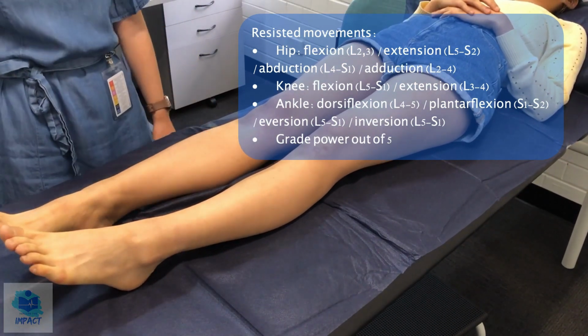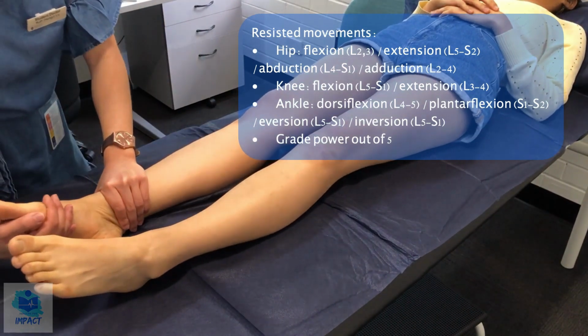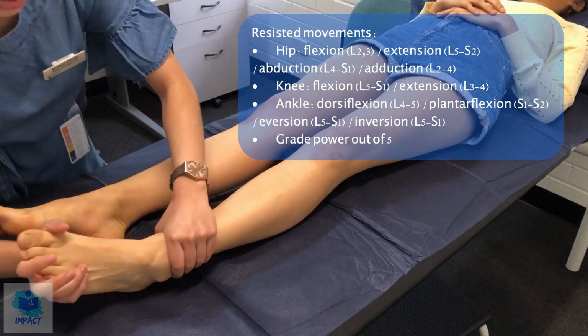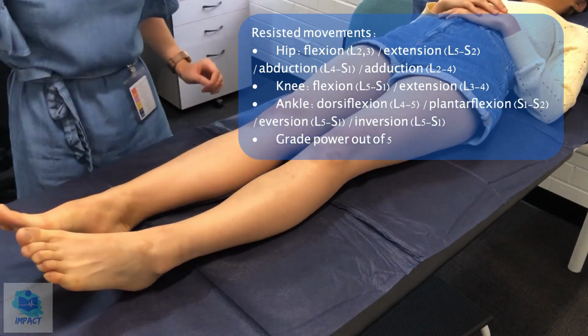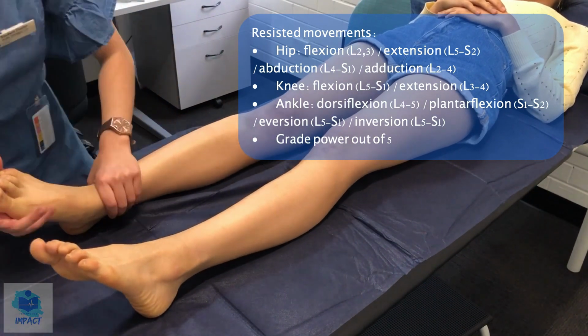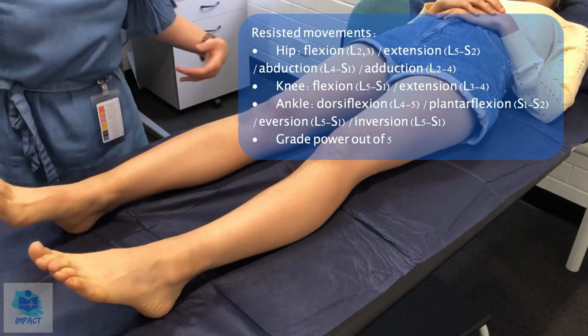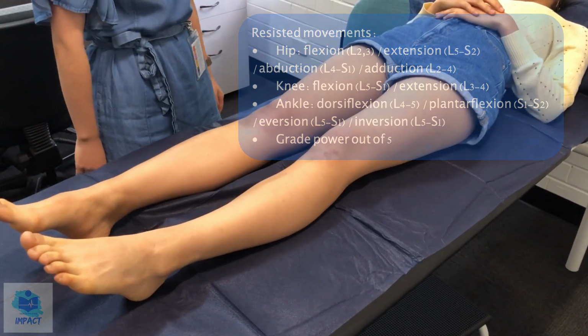Okay, great. And now can I get you to bring the soles of your feet inwards? Yep, like they face each other. Stop me from pushing it out. And stop me from pushing it out. Great. Can I get you to point the soles of your feet outwards? Yep, and stop me from pushing it in. Great. Stop me from pushing it in. Okay, great. So power is normal, 5 out of 5, which is good.